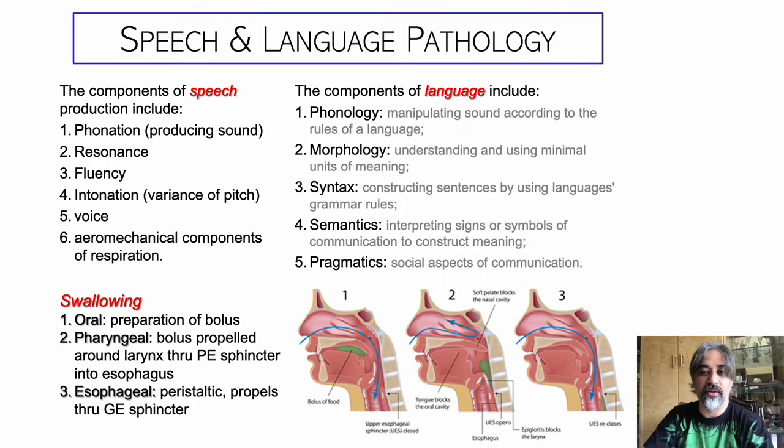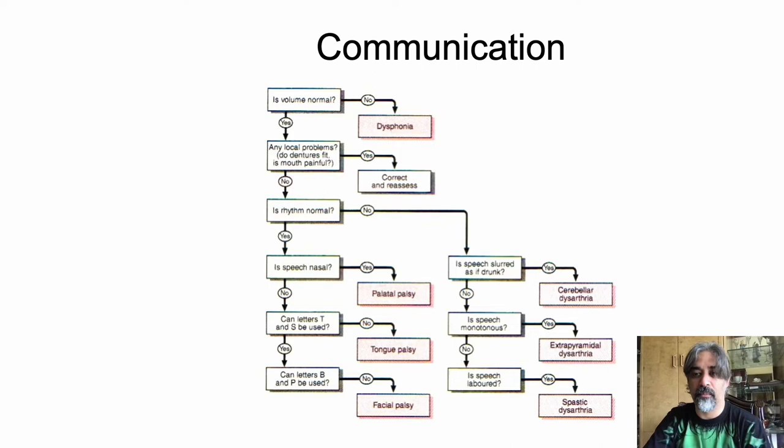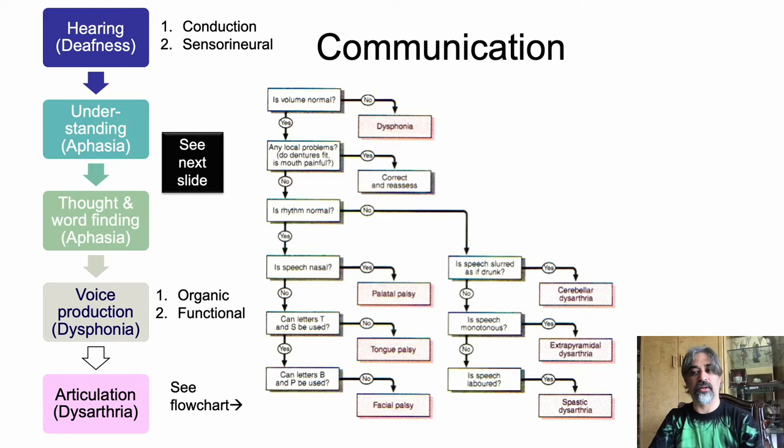This is the chart from when I was a med student on thinking about communication issues. You can have conductive or sensorineural hearing loss, difficulty receiving, processing, or forming thoughts, issues with sound production or articulation in the mouth.